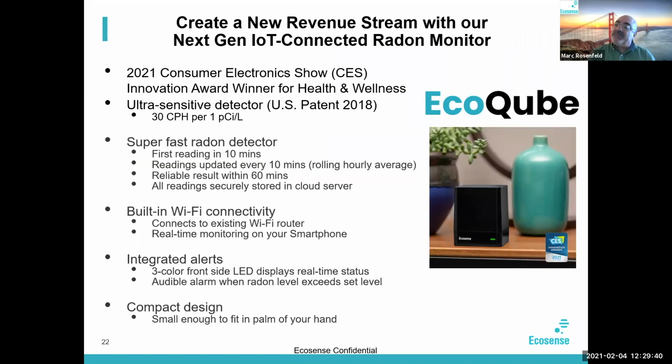I'm going to talk a little bit more about our EcoCube. This was just released when we spoke last time. I had mentioned we were about to release it. I think we did it December 17th, the webinar, and I think it was like the 20th, 21st. So a few days later, we released it.